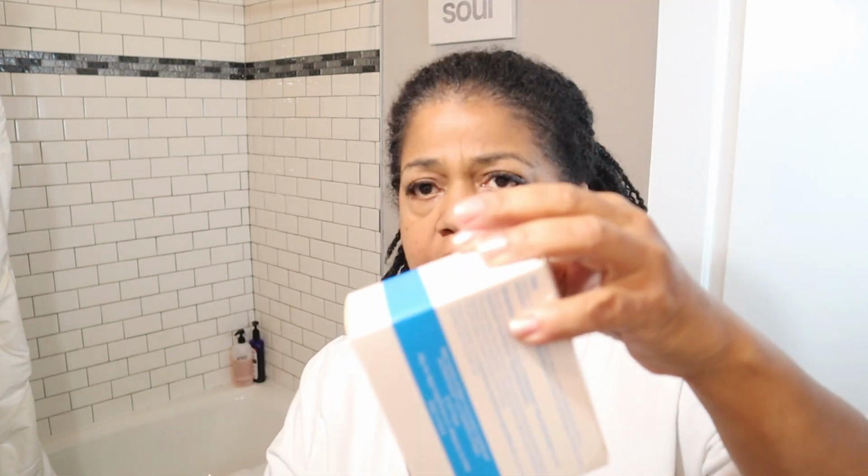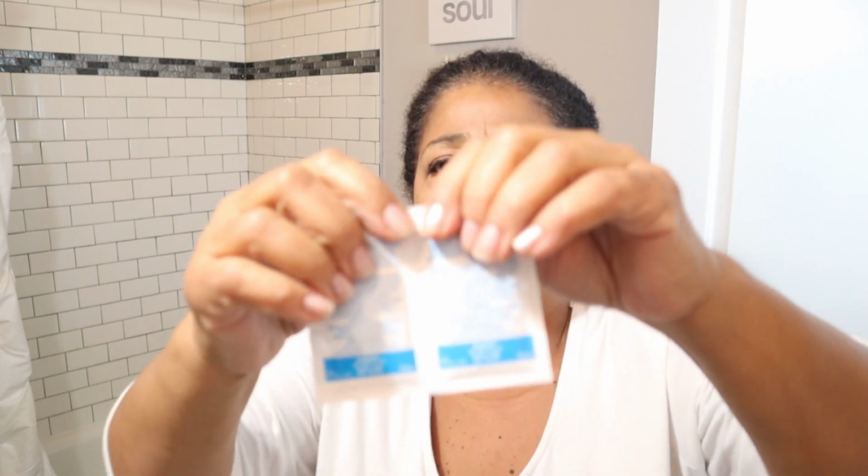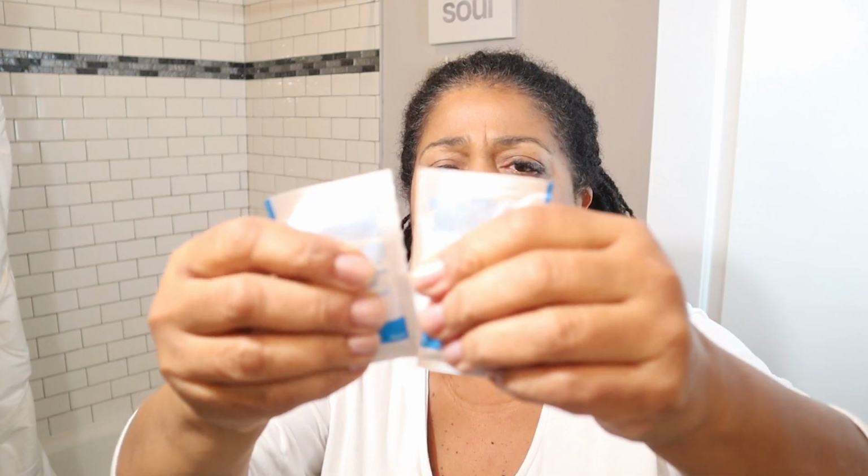In the box came two of these boxes, which are the saline solutions. I believe you get like 30 in a box, so I got 60. Is that what the box says? Yeah, 60. The box says it comes with 60 pre-measured salt packets, so there's 30 in each box. It also comes with a squeeze bottle, not a neti pot, because a neti pot looks more like a teapot. You can get them ceramic, you can get them in plastic. This is a plastic squeeze bottle with a soft applicator. It does come apart easily for cleansing in between uses, okay?